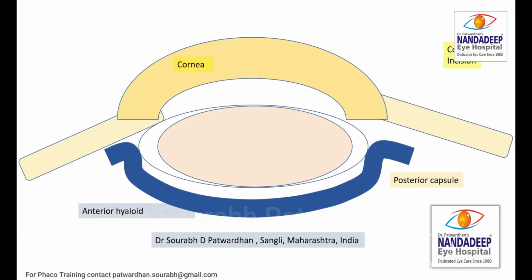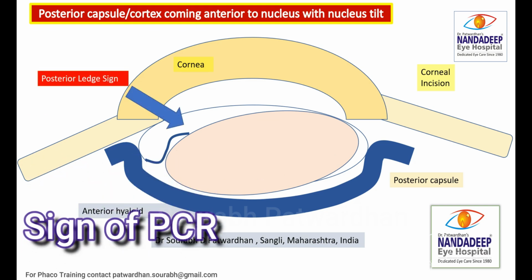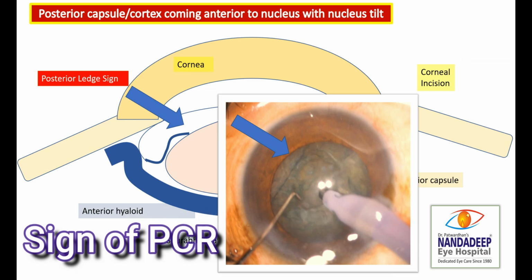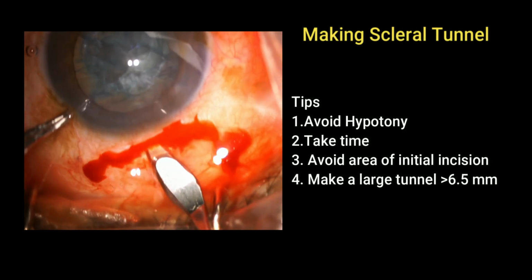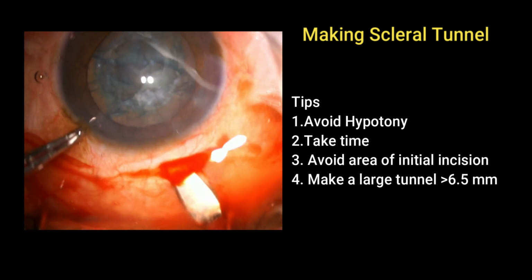So the things we learned from this video: the posterior ledge sign, a very important, new sign which I have discussed in this video, and I think this will help you in very early recognition of the posterior capsular rupture and management. Making scleral tunnel, important tips: avoid hypotony, take time, avoid the area of initial incision, and make a large tunnel of at least 6.5 millimeters.